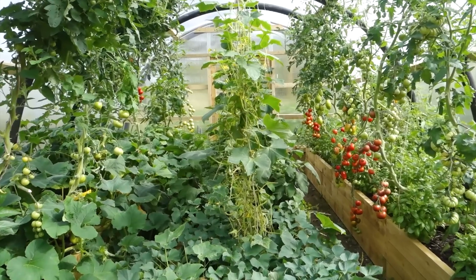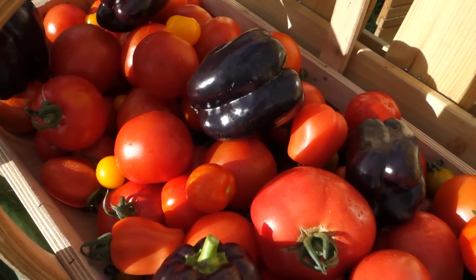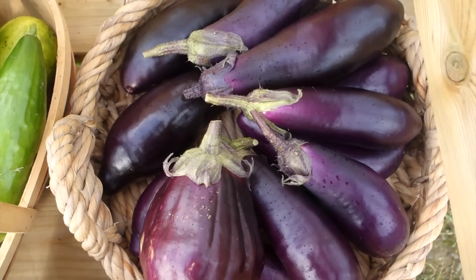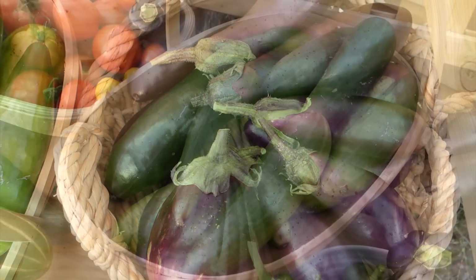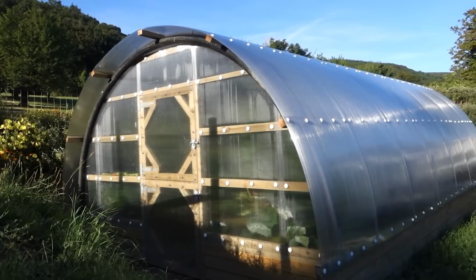So hands down, installing, growing, and harvesting from the Polycrub last year was one of the best things that could have ever happened. It was phenomenal. I cannot recommend Polycrubs more. And going into this year, you're gonna see a lot more crops coming out of there, lots of different types of tomatoes. There will be a little bit of rotation going on, but you'll also see a lot more of that understory planting going on as well.